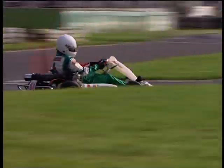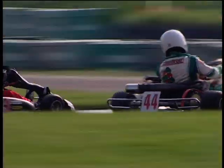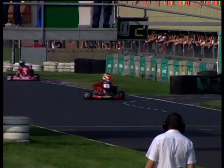But certainly fine driving here from the man that's carrying our onboards. He's giving us some wonderful shots and a real sense of what it's like to be in the mix of a kart race here at the 2004 Kartmasters Championship.